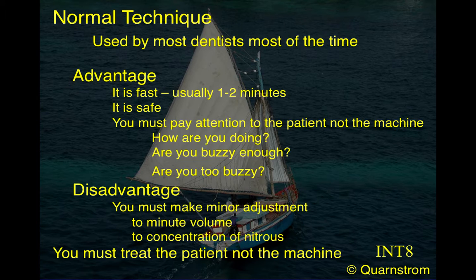It's used by most dentists most of the time. The advantage, it's usually very fast, 1 minute, maybe 2 minutes. It's very safe. You do have to pay attention to the patient and not the machine. And you ask them, how are you doing? Are you buzzy enough? Buzzy is sort of a nonsensical word, but if you're using nitrous, you'll know what buzzy is. Or are you too buzzy? And if they're really too buzzy, take the mask off and let them breathe room air. If they're a little too buzzy, just turn down the nitrous a little bit or turn the oxygen up.